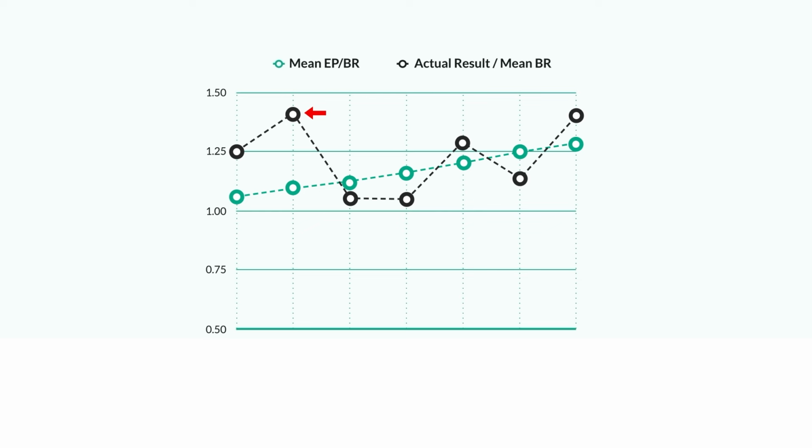But if your EPBR line is very far from that, it means that although you were profitable, your estimates and reality were not aligned. So there's a chance that the profits may have been luck. At best, we can say that you do have an edge, but the profits are unreliable and you can't depend on your performance in future.